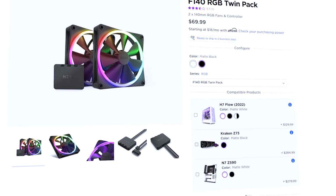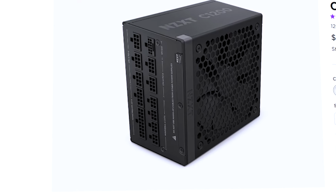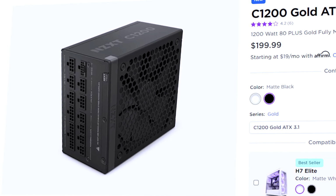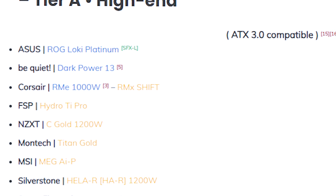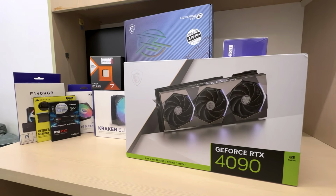I also bought two 140mm fans and a 120mm fan, also from NZXT, to match the case and the AIO fans. Lastly, to power this beast, I went for a 1200W PSU, a bit overkill I know. It's the NZXT C1200 Gold and it's a great 8-year PSU. Also, it was the cheapest 1200W PSU I could find in Hong Kong. Now, time for a build montage and then I'll show you some benchmarks.